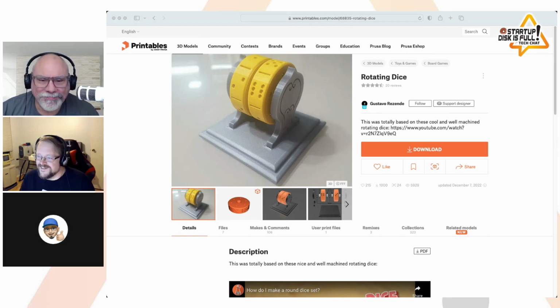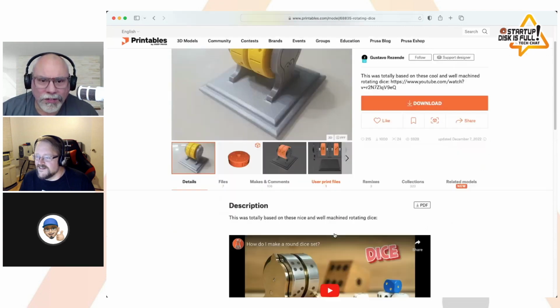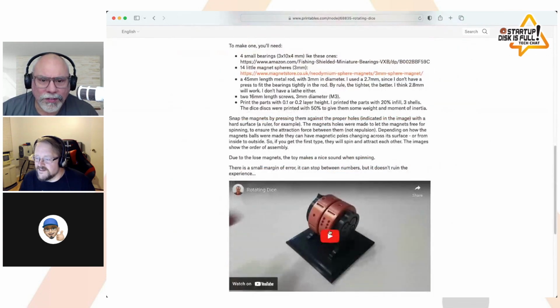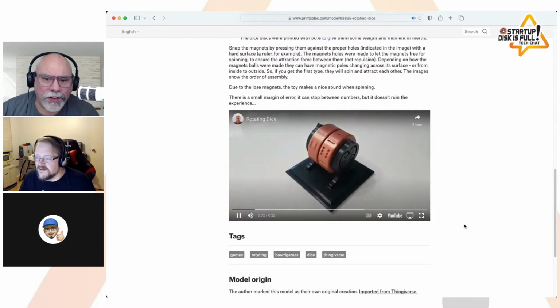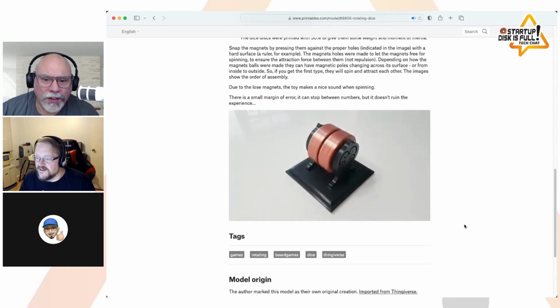This fixes that. And it's the best print I've done to date. It has little magnets in it. You spin the thing, and it's a little video. It has magnets in it so that it locks into position. How awesome is that? That is pretty awesome.